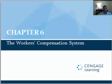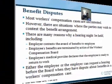Today we're going to talk about the hearing system and the different paperwork that goes along with filing a claim and pursuing a claim. We'll discuss the issue of contested disputes between employee and employers with regards to workers' compensation benefits. We'll also discuss contested hearings, including how the parties prepare for the hearings, the paperwork involved in bringing a claim, and when and how the hearings are actually conducted. We'll also begin to address the issue of benefit disputes and how they lead to workers' compensation hearings.